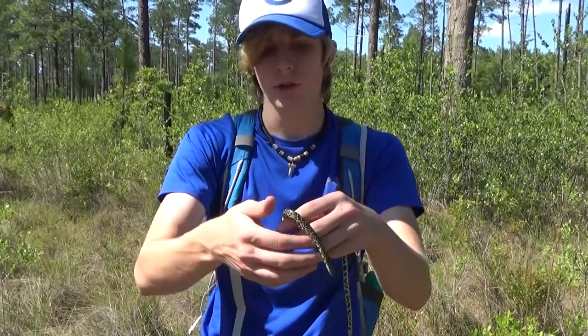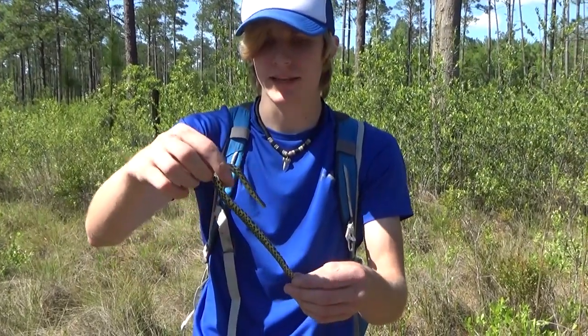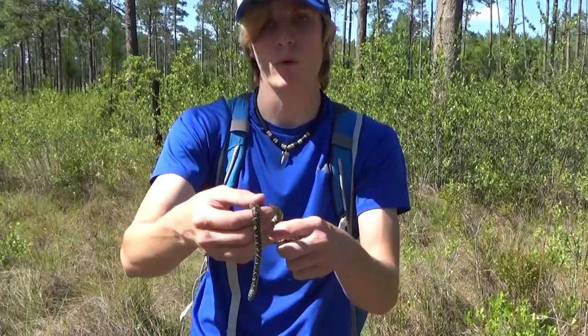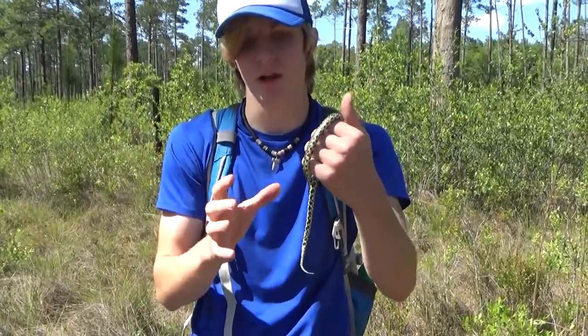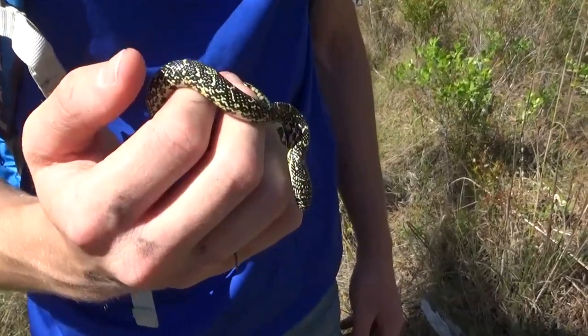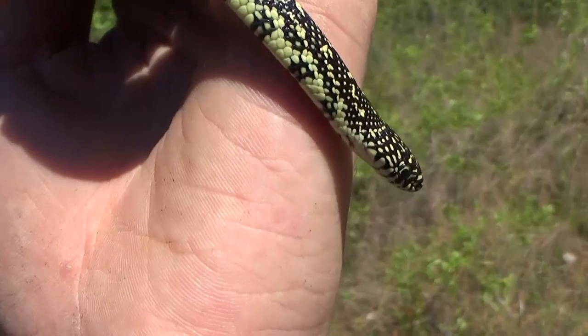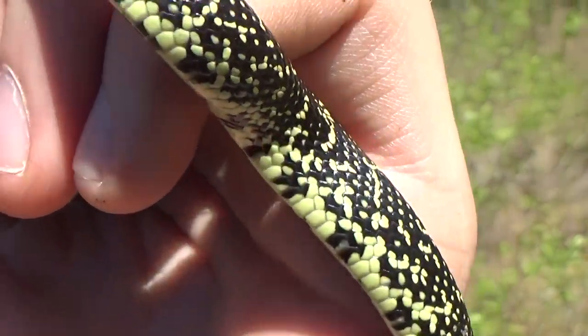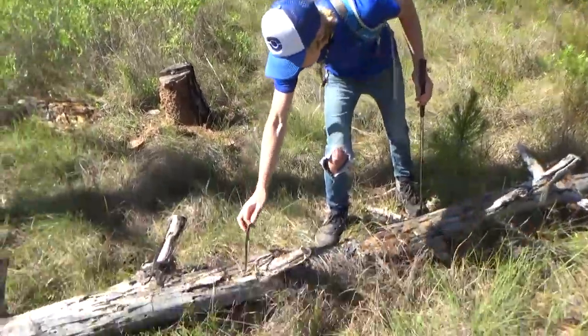Beautiful little guy. Speckled king snakes range in color greatly, and this is one of my favorite colorations of these guys. The more north you go, the less speckling and banding they have on them. Down here in the south, in these wetlands, they have more speckles, and it helps them to camouflage in these little wetlands. Speckled king snakes are specialized king snakes that live in wetlands mostly. They will live in slightly upland areas, but they have more speckles in these kind of low swampy areas. All right, see you, little buddy. There he goes.